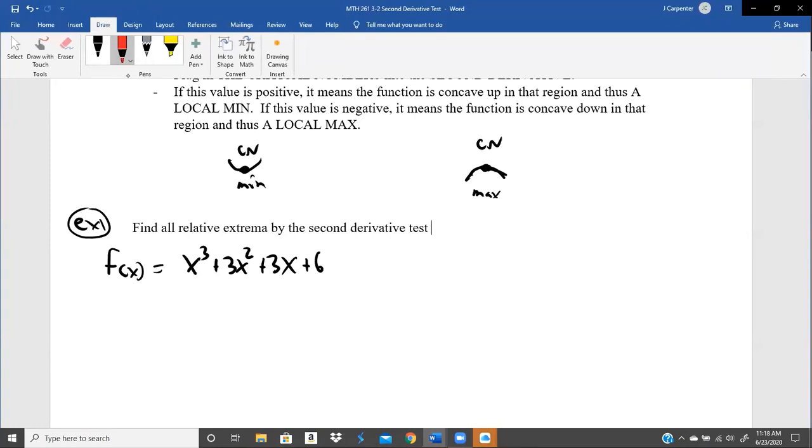So we want to find the local extrema. We want to find the highs and the lows in local or relative areas. So we have to find the first derivative: 3x squared plus 6x plus 3. Okay, so we take this and we set it equal to 0 to find the critical numbers. If this was a fraction, we'd set the top and bottom equal to 0 to find critical numbers.